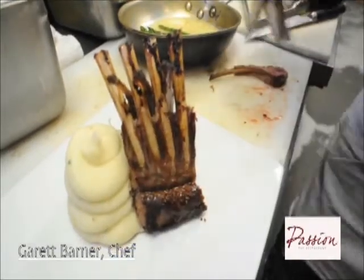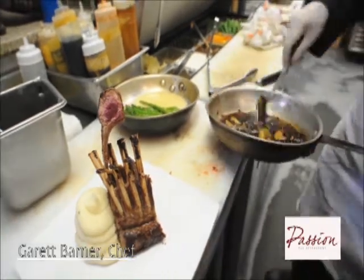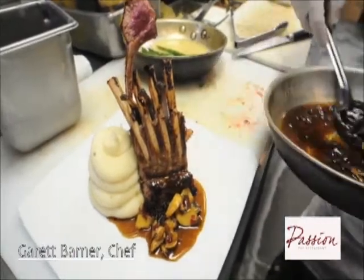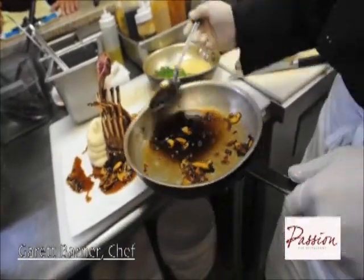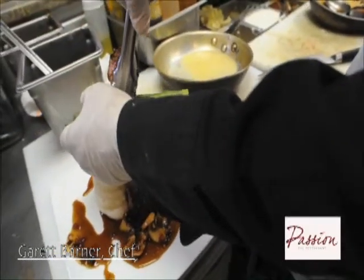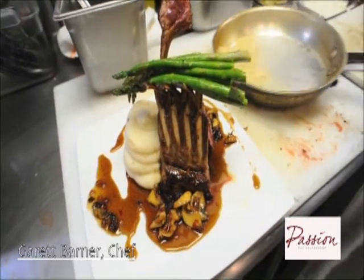Put that with garlic mashed potatoes. Nice accompaniment to it. Sauce the mushrooms and 5 pepper glaze. Tiny bit over top. Finish that off with some fresh sauteed asparagus. And voila. Pan seared rack of lamb with a 5-pepper glaze, sauteed asparagus, and garlic mashed potatoes.